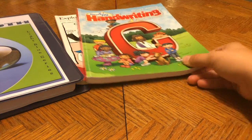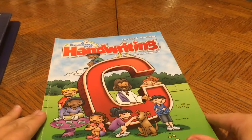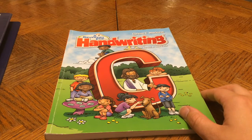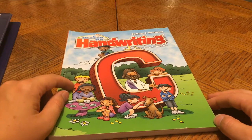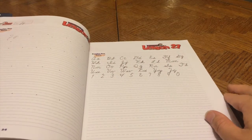So Jude, let's get back to him. For Jude, for his handwriting, we use A Reason for Handwriting. I started using this last year with him with Book B. He's had some trouble with his handwriting, so we're kind of taking our time and working through it. Book C is Cursive, and I've heard that kids that have trouble with writing sometimes do better with cursive.